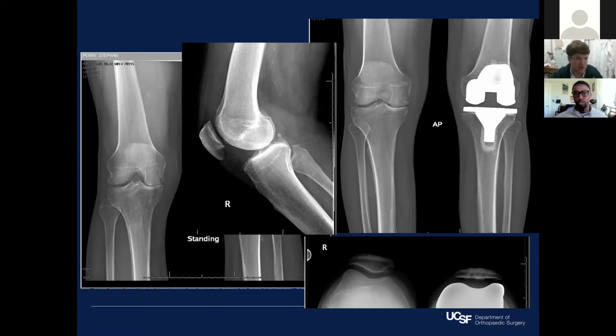So what's the first view? What's that one on the far left of the screen? You said AP, but what is it? Oh, it's like I think a notch view, which I should know the name. I think Rosenberg. And is that an AP view or no? No, it has the knee slightly bent. You can see directly down the intercondylar notch. It's a bent knee, you're right, and it's also a PA view, so it's shot from posterior to anterior. So yeah, PA bent knee view or Rosenberg. Yeah, lateral, AP standing and a patellofemoral view. Okay, so now go ahead and keep reading.